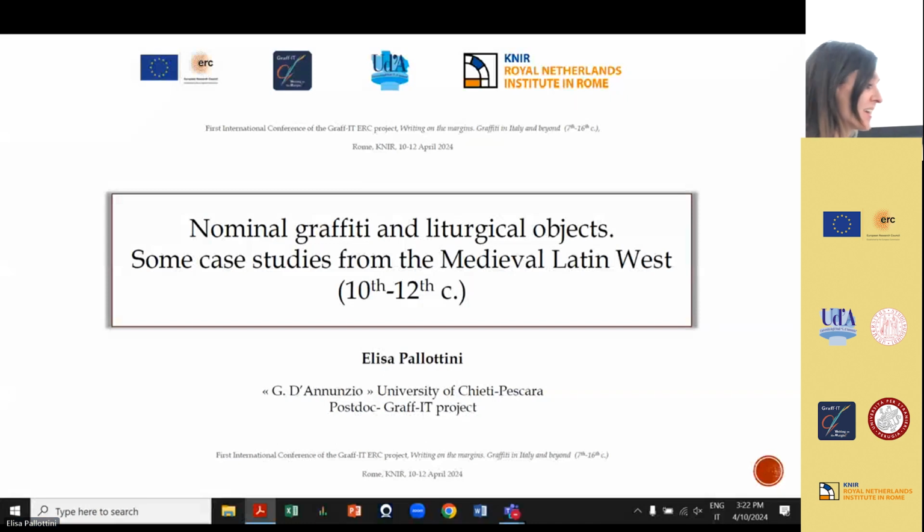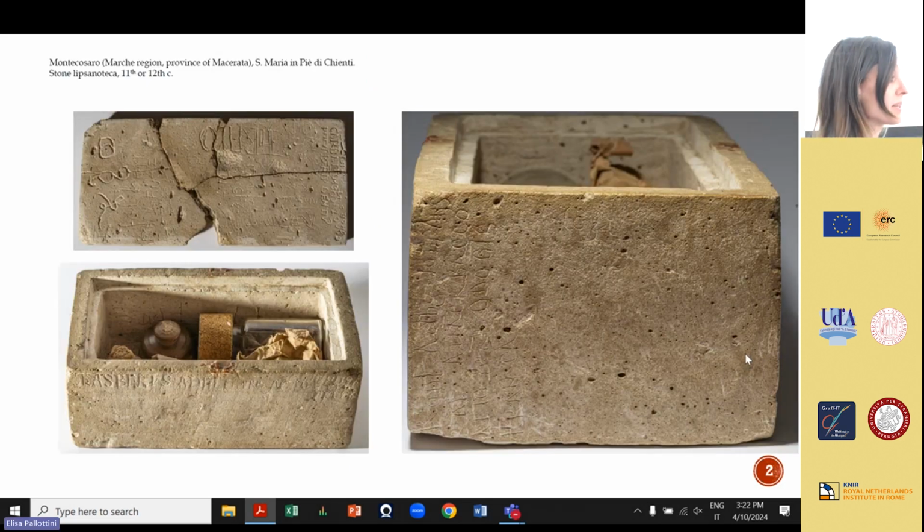Thank you. So this paper draws from the surveys carried out by the team of the Graff-IT Project for the building of an Italian corpus of medieval and early modern graffiti. These researches have brought to my attention a written artifact from central Italy, which finds no parallel within the written documentation from Italy, and is also almost unknown to scholars.